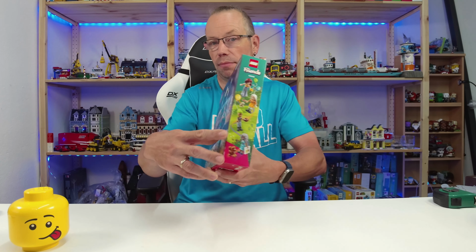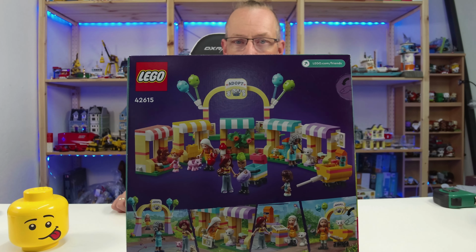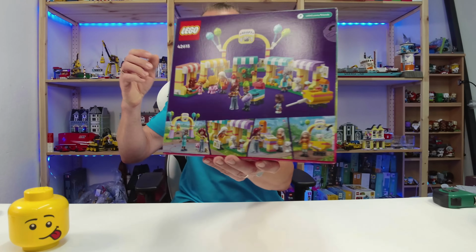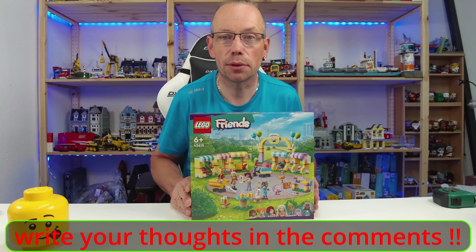And yeah, let's take a look at the back of the box. I think here we can better see what is inside this set. I think it's a cute, nice playset. Nothing special, but okay. Let's start unboxing and building it.